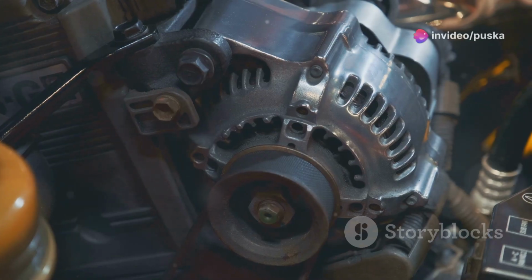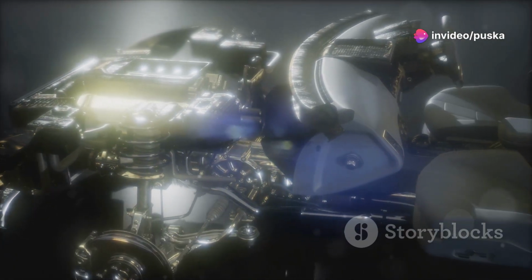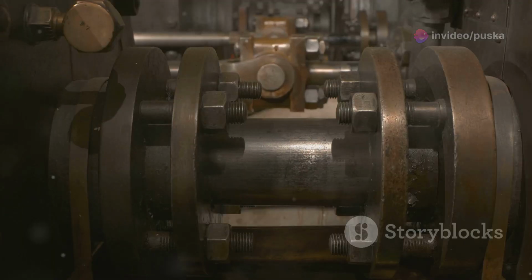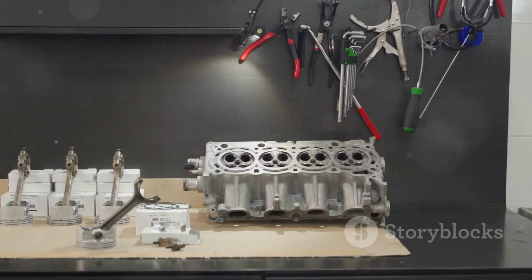People often think that 4-stroke engines are old news, and that 6-stroke engines are the new kid on the block. But the truth is, both engine types have been around for over a century, and both have their strengths and weaknesses.